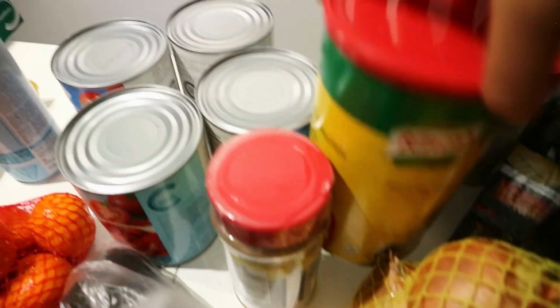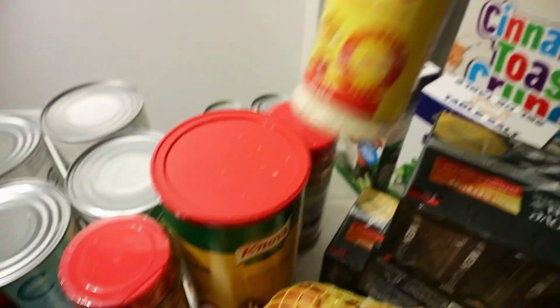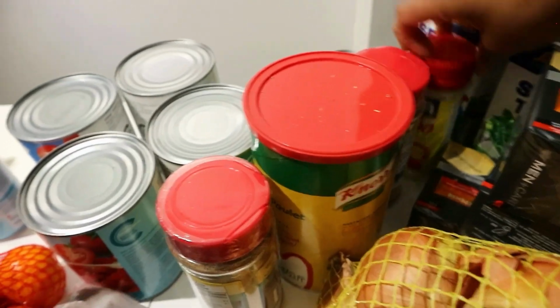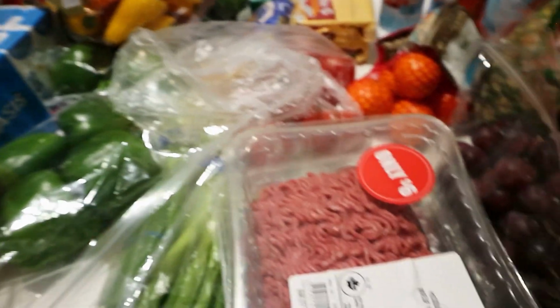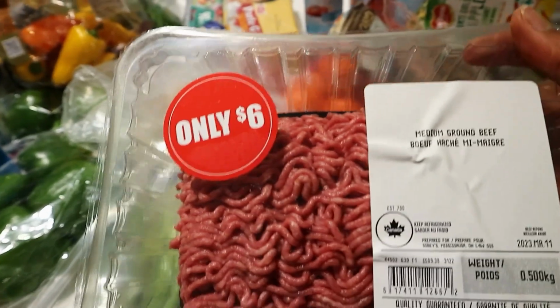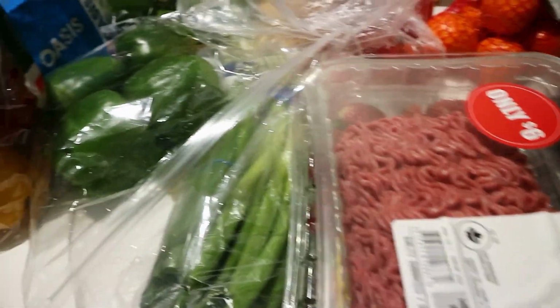I have this one for chicken, for fish, and this one too for fish again. Some sardines, I got 4 cans. And I got some avocados, I have 4 of them. And here I have ham for sandwiches, and I got some ground beef for spaghetti, and here I have some strawberries. I believe that's all, you guys.